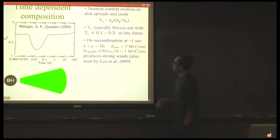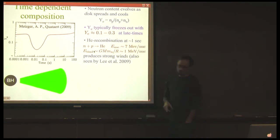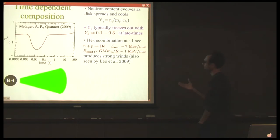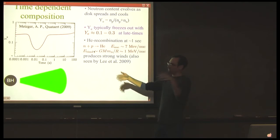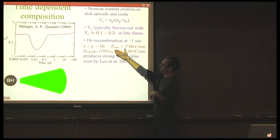Okay. And the other interesting thing we found is eventually, at about a second, which you can see happening right around here, the helium starts forming. And remember before we invoked helium being destroyed as a cooling mechanism. If you start forming helium, that's a heating mechanism. And so it's almost like the Big Bang happening in this disk, right? You basically have a bunch of protons and neutrons and positrons and electrons, and they're cooling and expanding, and eventually it freezes out with a certain electron fraction, and you form helium out of all your materials.